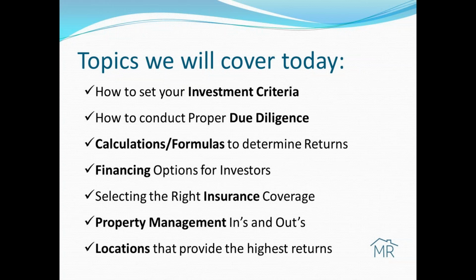And then Garrett will be covering calculations and formulas to determine returns. That's one of my favorite parts. I find that there's a very large discrepancy among people in how to properly calculate returns, and I think there's a lot of loose terms thrown around. People say monthly cash flow or cash-on-cash return, return on investment, but many times I find those people don't know how to properly calculate those returns and what numbers to use. So we're going to be covering that, a very important part of the presentation.